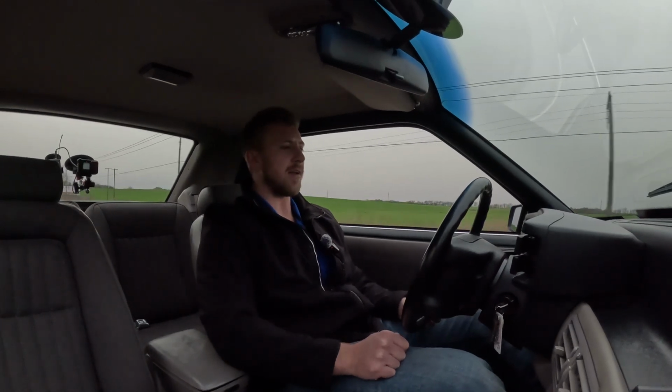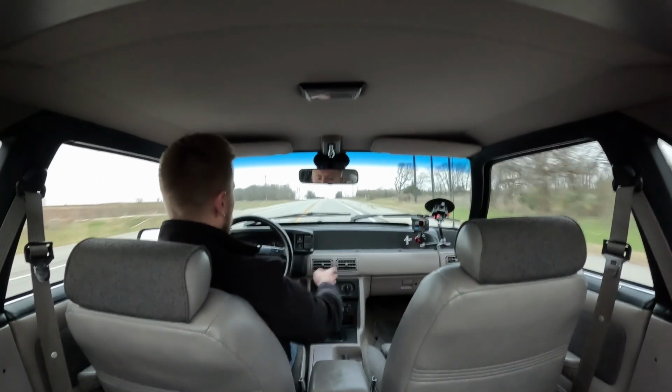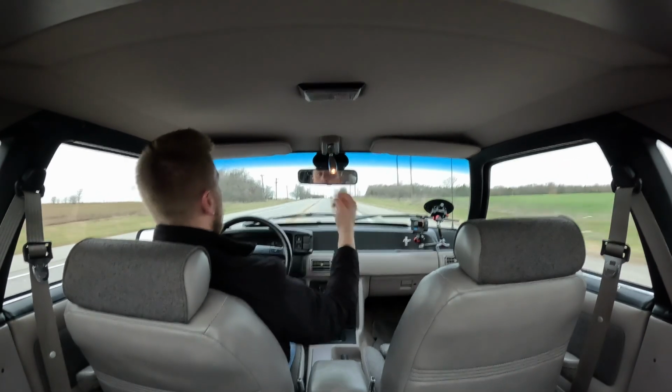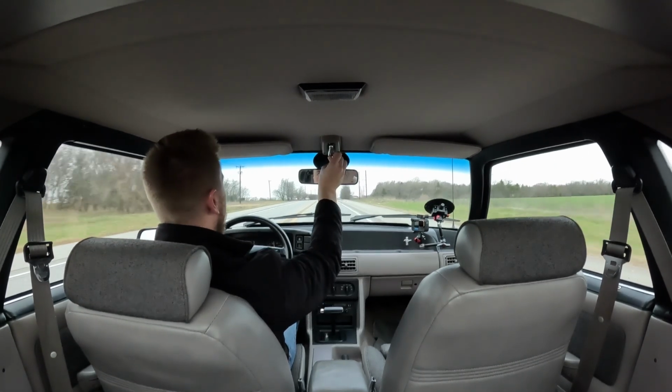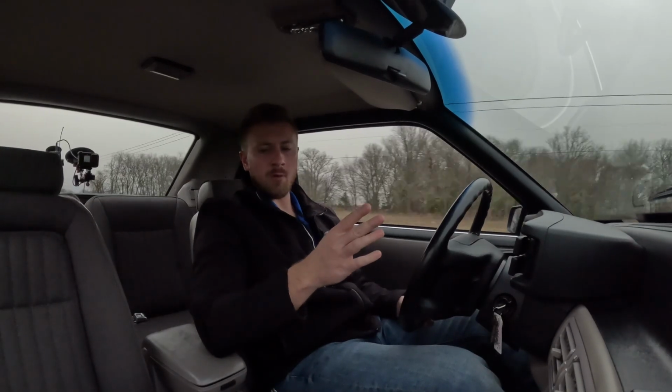The dash is great. The steering wheel is really nice and clean. Shifter looks good. You have your heat and AC controls, which are factory. And then the headliner's great. Even the little map light comes on, as you can see in the video there. Basically, everything works on this car.